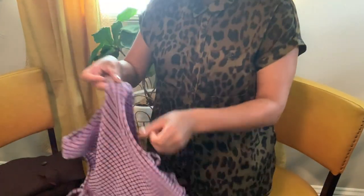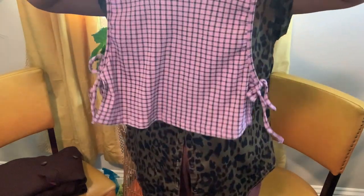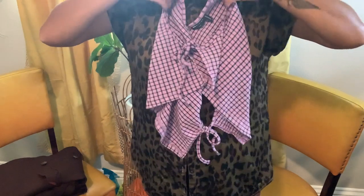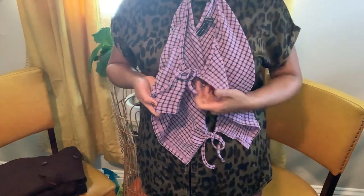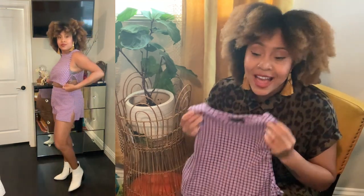the top. I really love the top here. So the top is like a nice little crop top, but I love that on the sides here, it's open and you can tie it. You can tie it however you want to. You can wear this set together. You can wear it separately. Of course, knowing me, I would love to wear it as a set and then down the line swap.